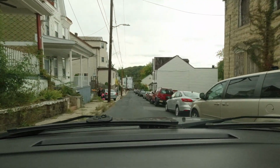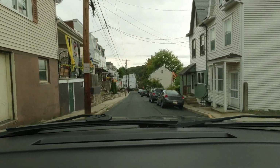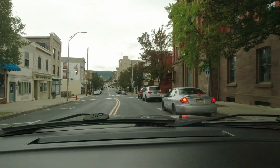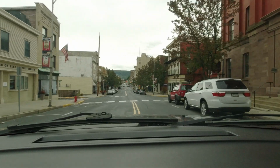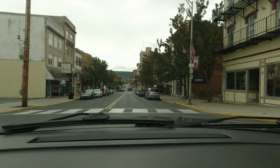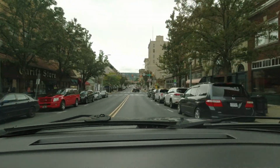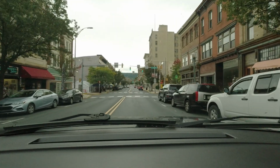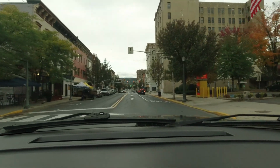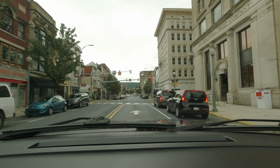Not exactly sure where we are. All right, well, we are back in the main part of town. There's a historical society. I think one of the monuments is up here. Yeah, because I think we came up this way. We'll find out. This part of town looks a lot nicer than where we were earlier. No offense to Pottsville residents.